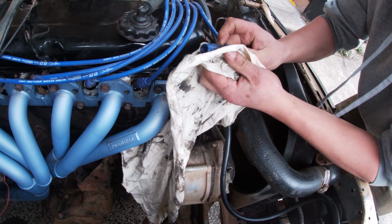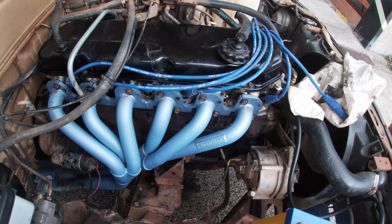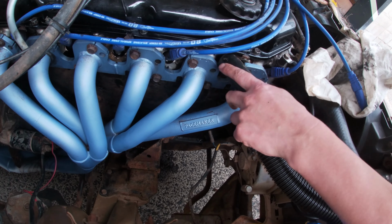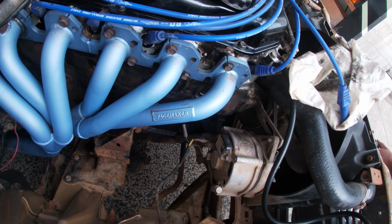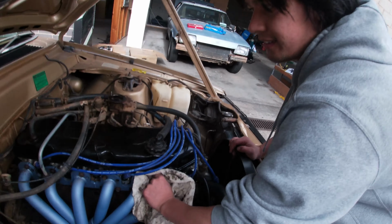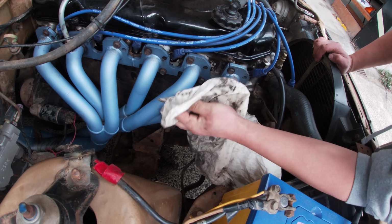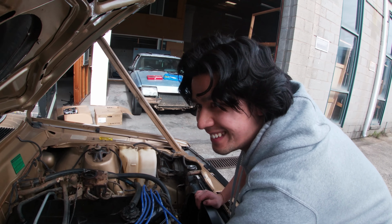My parts are getting dirty. Doesn't take long. Got to clean my plugs because they're getting pretty dirty from this whole situation. Gee whiz. A real man would take it all apart and put it back together. But you know I like half-assing everything.